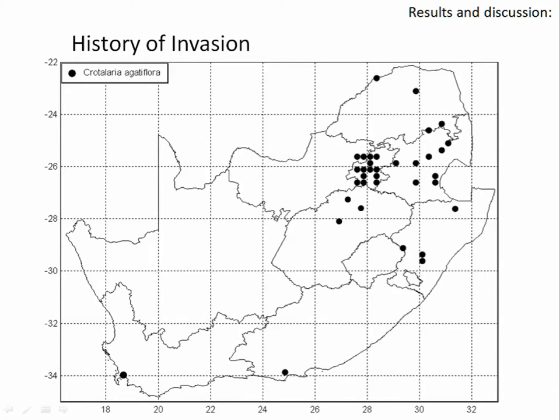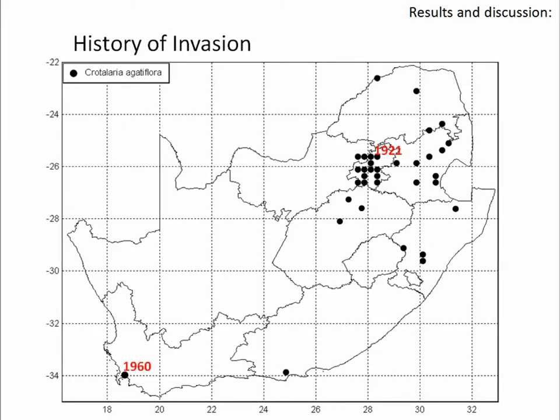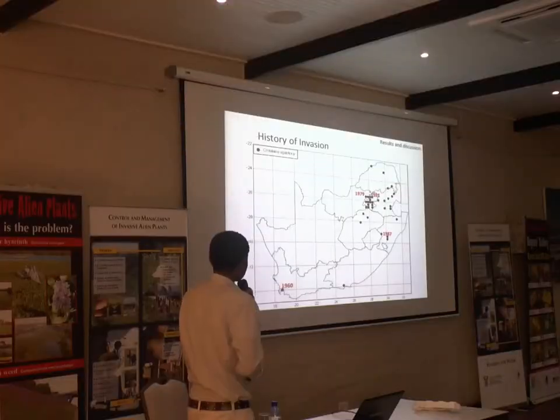Now, these are some of the earliest records of Crotalaria agatiflora in the country. Since its earliest record, it has been almost around 100 years now, or 90 years, and it seems to be a slow invader. However, more than 30 records have now been recorded across Gauteng. An update will also be expected.